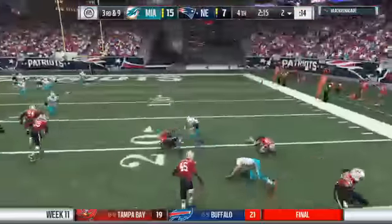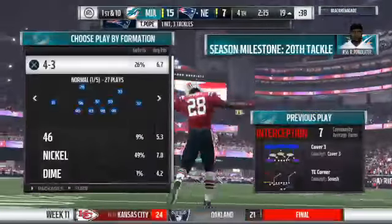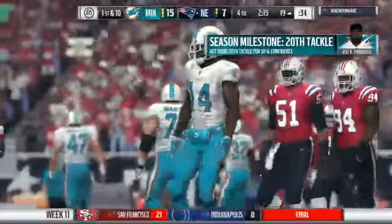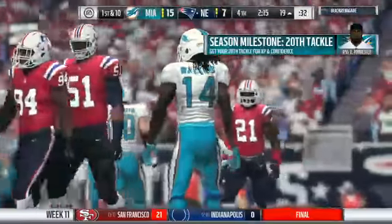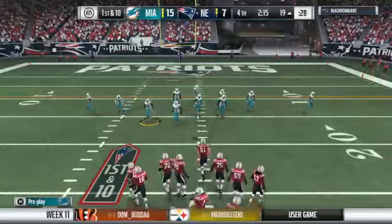And look at this. They get the turnover they needed. It's intercepted. A great read, and it's picked off. So they will set up shop. Excellent field position in the red zone at the 19-yard line. And a great spot to start this drive from here.